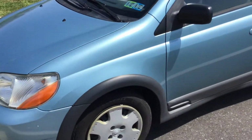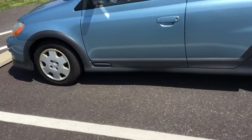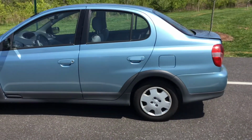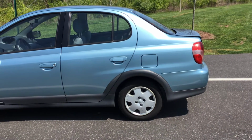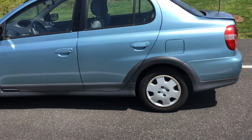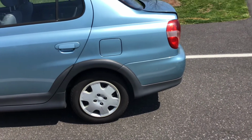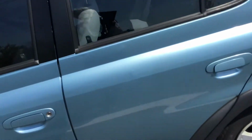So, I got new tires on this car about a year ago. I think this is only maybe the second set I've gotten. I want to say possibly third, but no more than that. I have the trunk door open purposely, so if you see that, I did that on purpose for when I get to the trunk.